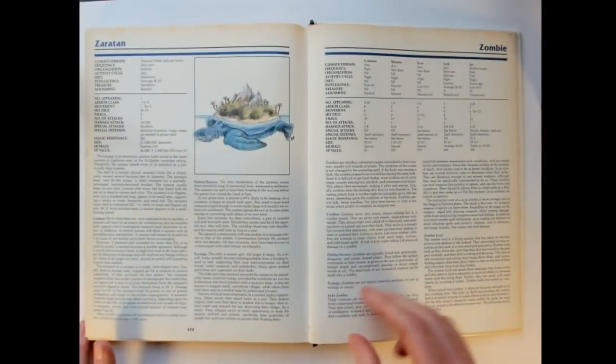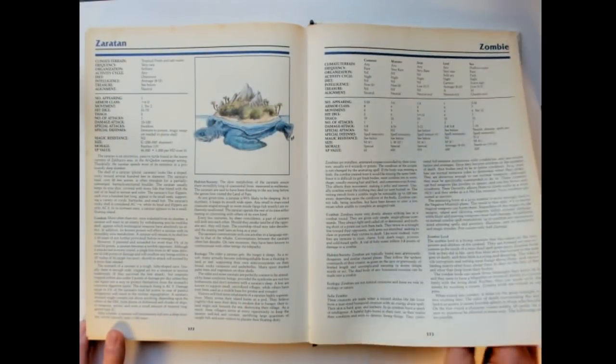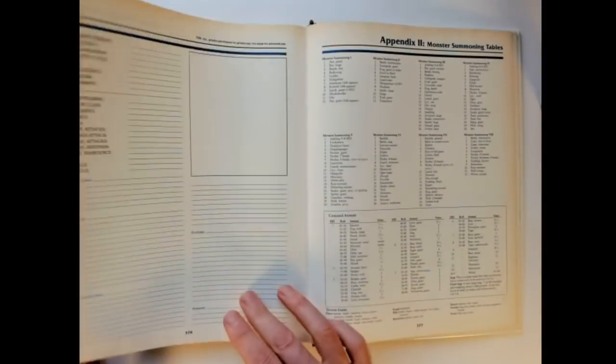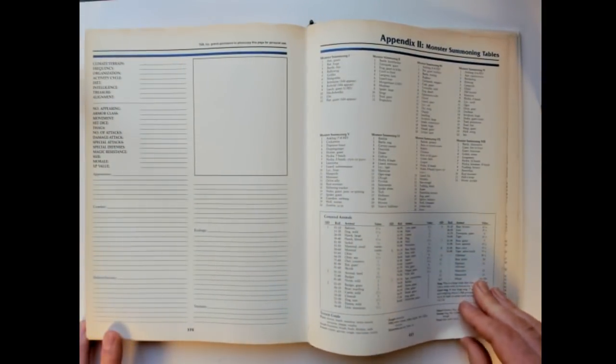So I'm actually going to have quite a lot of fun with this, I can see right now. I'm glad I grabbed it. Even if it did mean I had to pay $20 for a book that I already owned originally.